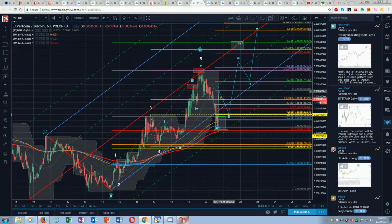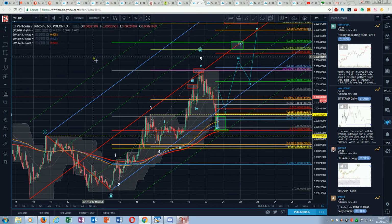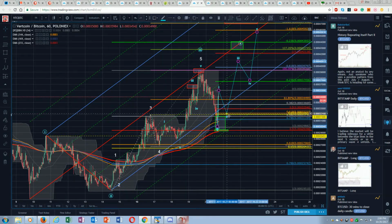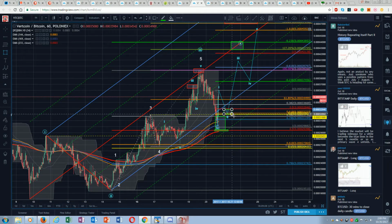We need to see it come down here and at least visit the 50 for us to call this a good pivot for a 1. And then we're looking for the entry here, knowing a 2 can come down low, but look, we've got good structure here off of this high. So I would not expect that to go beyond that. So nice entry window here between the 50.